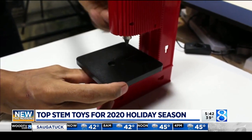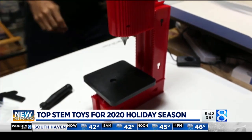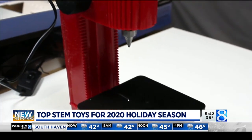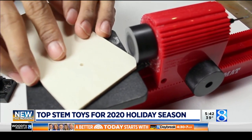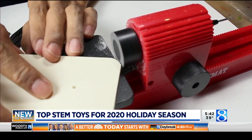I spent hours and hours banging away and cutting wood and trying to make things when I was 6, 7, 8 years old, and I can't imagine what it'd be like to have your own little working bandsaw and lathe and sander. You were saying the holidays are obviously different this year.